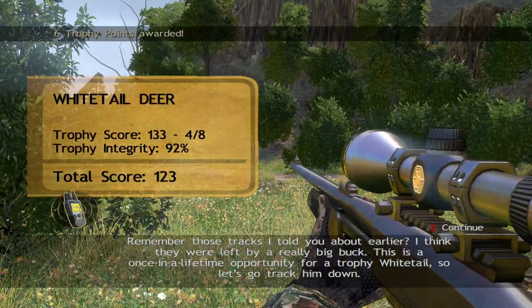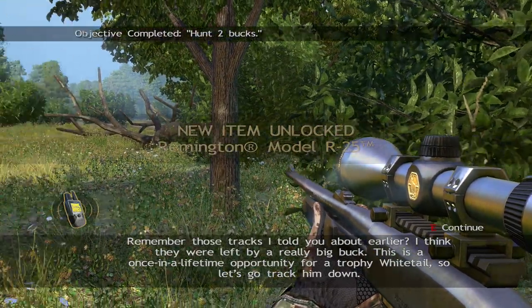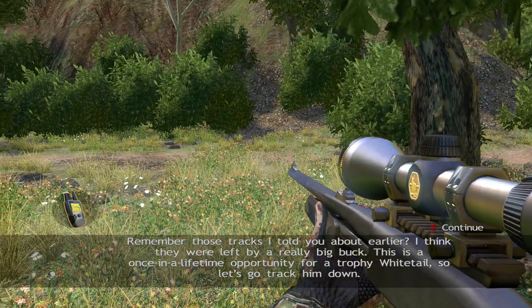Remember those tracks I told you about earlier? I think they were left by a really big buck. This is a once-in-a-lifetime opportunity for a trophy whitetail. So let's go track them down.